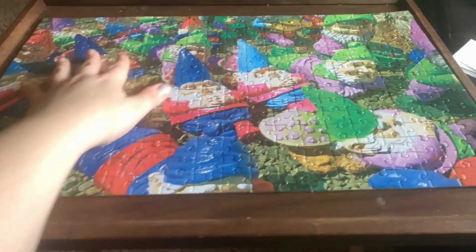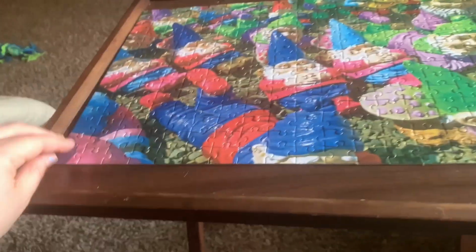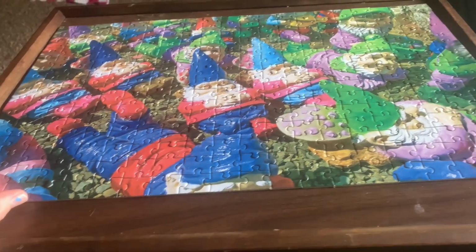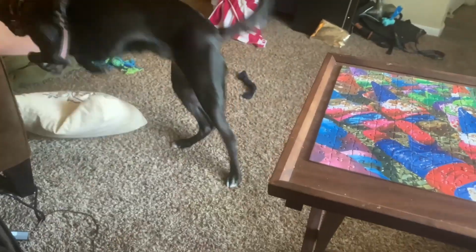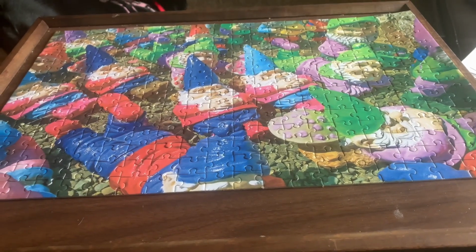We've been doing about a million puzzles, and this is the, I think, third one that I've gotten done. This is 300 pieces, but so I did it in one day, but it's really hard because all the gnomes are the same color. She really needs toys. So I'm gonna put this puzzle away while I'm sitting here drinking my coffee.